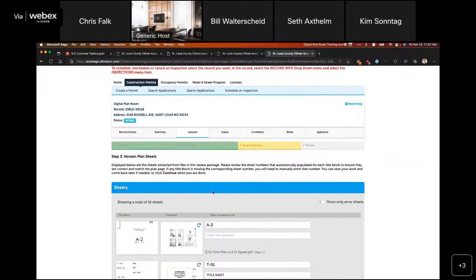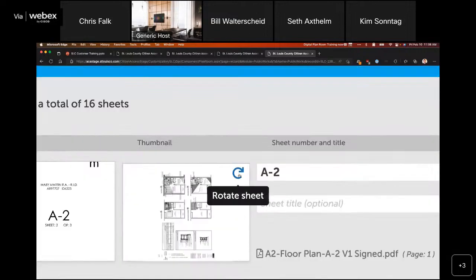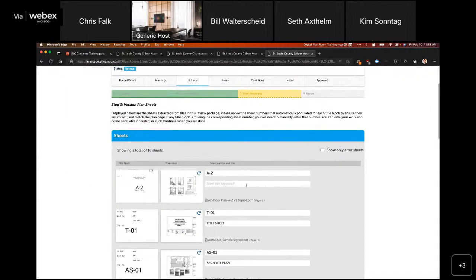Next up, you might receive comments that your sheets are rotated or they're upside down. One of the submission standards that we request of you is that plans are received in a landscape page orientation with north pointing upwards on the screen. Okay. So if they come in and they're all portrait or they're upside down, that means we're unable to review them in that orientation. So they need to be rotated. So your options to rotate is to one, fix it in the PDF that you uploaded, replace it in your package. We do have this rotation button at the corner right here available to you. So you can fix it inside of the review package if you like.